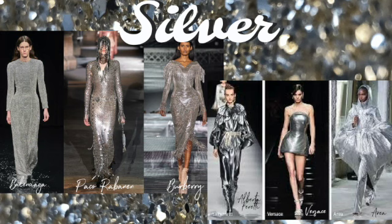Okay, some of the designers that did silver on the catwalk are Balenciaga, Paco Rabanne and Burberry. So let me know in the comments also, which of these trends do you like, and will you be wearing silver? Will you be playing with some of these trends? Some of these trends have come around again, I know.